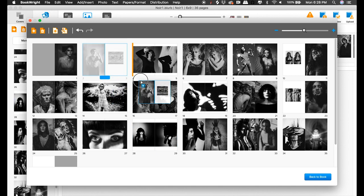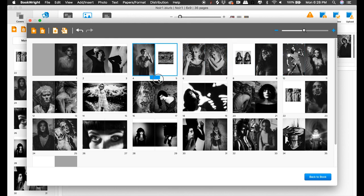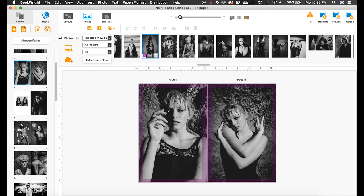So I'm going to kick this back, and I like it for visual variety. I'm just going to shift them around so they're spaced fairly evenly throughout the book. With this set of pages, I ended up doing two of the same model because I really liked both of these images. I felt like her poses were interesting in both of them.